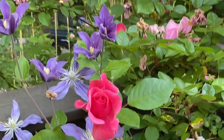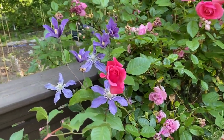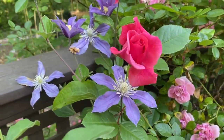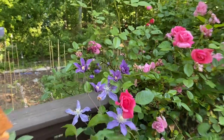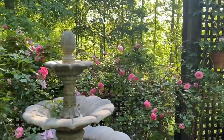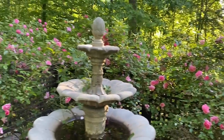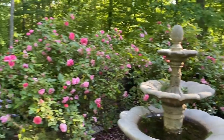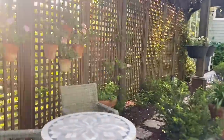Let me get it out of times two mode. There we go. So here's another Zaide with Arabella clematis. And everything about this area looks pretty darn beautiful, except for the fountain, which still needs to be cleaned out. I've said that like 3 times now. But, oh, we've been busy.